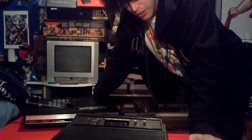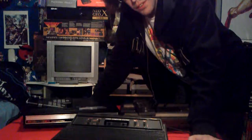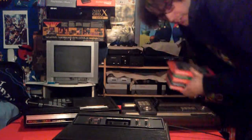Intellivision, pretty much the same thing. There were a lot of Intellivision games. A lot of the best ones are included on this Flashback system, but like the Atari, I actually have a lot of those as well. Actually, just a handful. I just grabbed them down here.